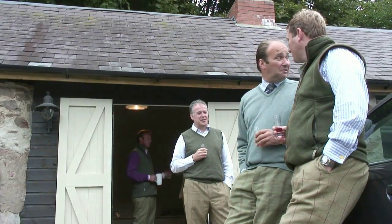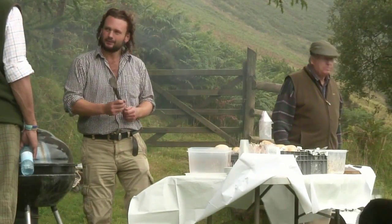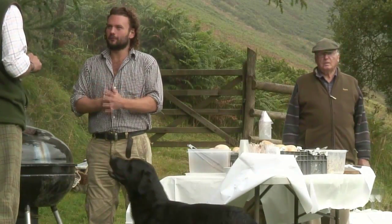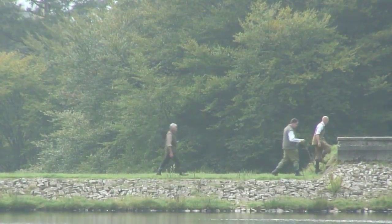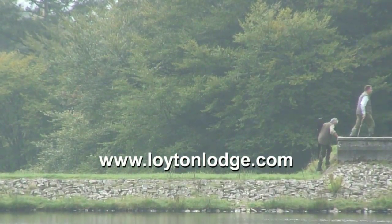What a day. By the end of it, guns need a drink. There's a wonderful barbecue lunch for them by the side of the little reservoir on one of Challacombe's steepest drives. For more about the shooting here, contact Luyton Lodge, www.luytonlodge.com.